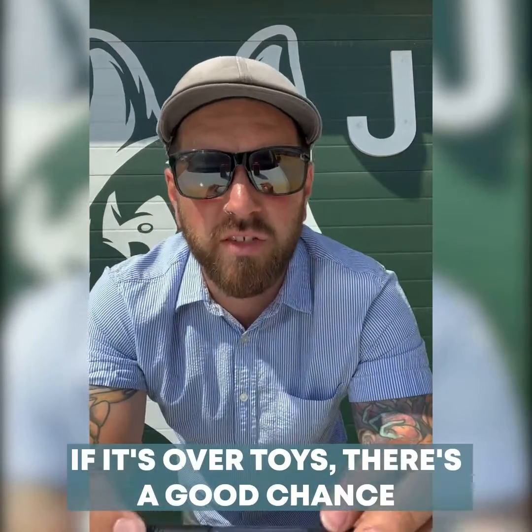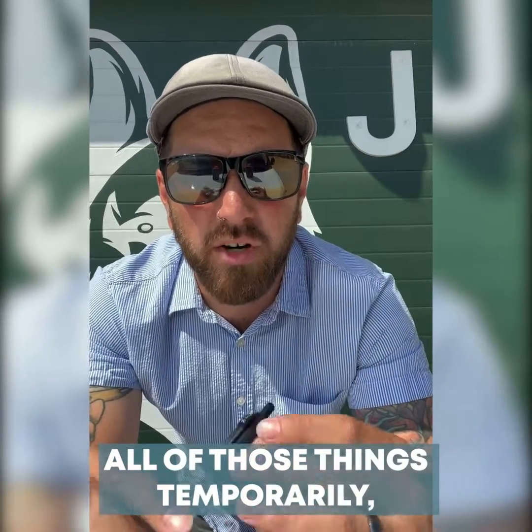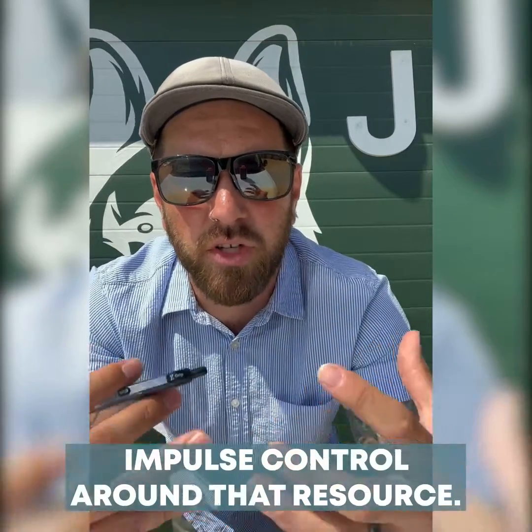If it's over toys, there's a good chance your dog has way too much access to toys and miscellaneous objects that are scattered all over the house. You want to make sure you take away all of those things temporarily and then re-add them back in as interactive games. We want to make sure anytime we're giving a resource, we have some degree of impulse control around that resource.